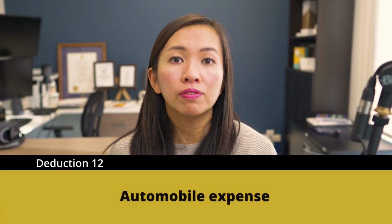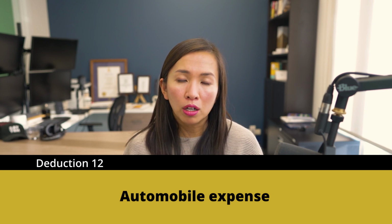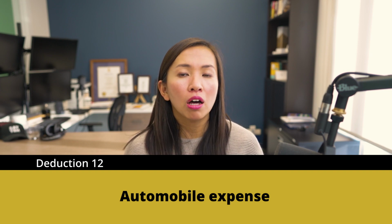Now, number 12, automobile expenses. Deducting business use of automobile expense is allowed and often one of the most overlooked deductions. To properly deduct automobile expenses, the first thing you need to keep is an auto log. It is a lot of work to set it up right. Once it is set up and there is no substantial change in your business usage, you may be able to keep a smaller logbook in subsequent years.